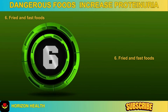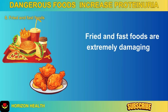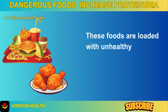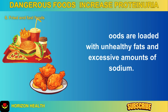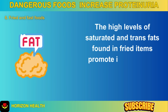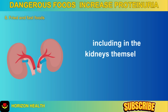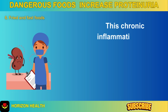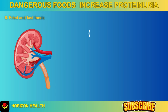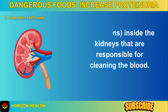6. Fried and fast foods. Fried and fast foods are extremely damaging to your kidneys. These foods are loaded with unhealthy fats and excessive amounts of sodium. The high levels of saturated and trans fats found in fried items promote inflammation throughout the body, including in the kidneys themselves. This chronic inflammation and oxidative stress directly damage the delicate filtering structures, nephrons, inside the kidneys that are responsible for cleaning the blood.